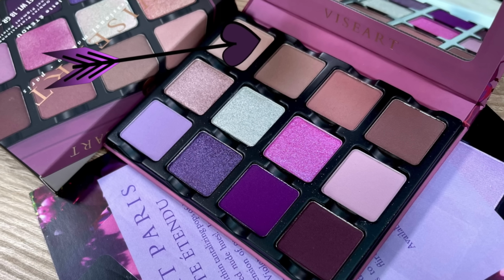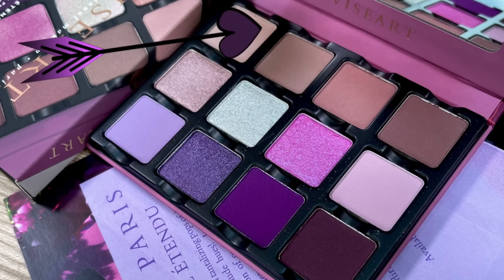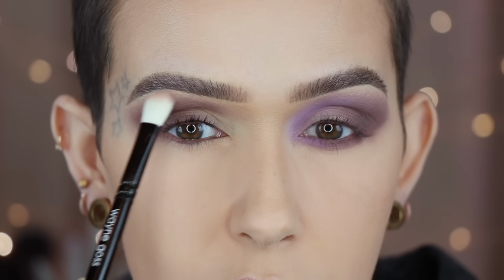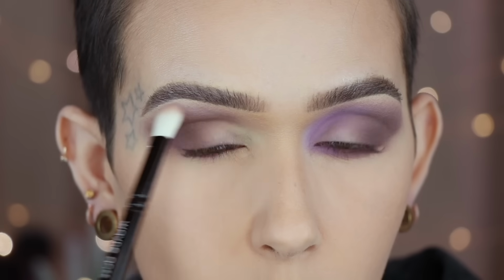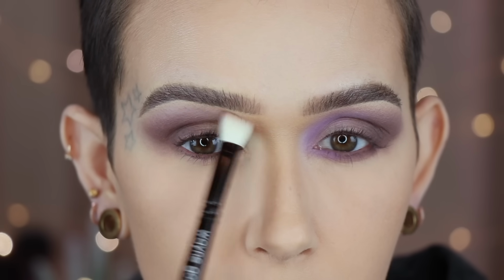Wayne Goss 26S, first shade in the palette called Embrace. I'm going to go right around the edges of the shade we laid down previously.